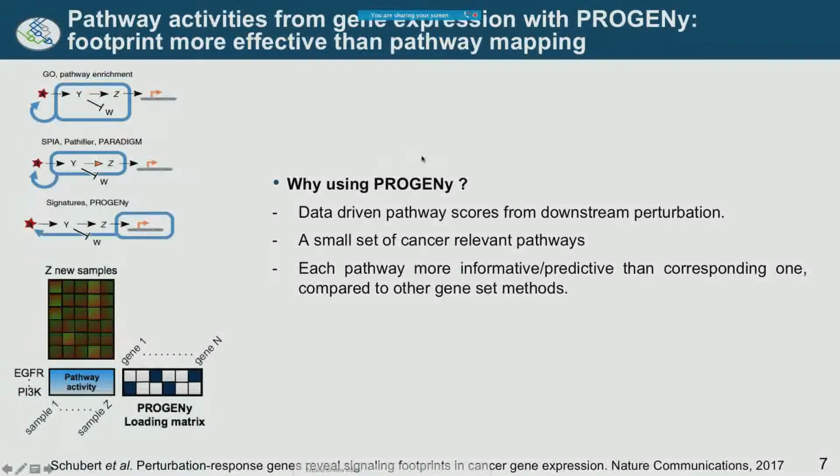We use Progeny. It's a sort of data-driven pathway scores derived from the downstream perturbation. We perturb the system, and then we look at the gene expression changes of the downstream genes. So that's how we derive the Progeny scores. It's a small set of cancer-relevant pathways, and in terms of drug response prediction, each pathway is more predictive, more informative than the corresponding one if you compare to other gene set methods. And it's quite easy to use. We just need to multiply the gene expression data by a weight matrix, and we get the pathway scores.